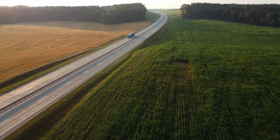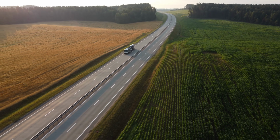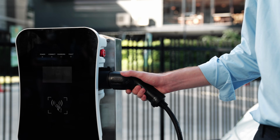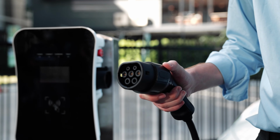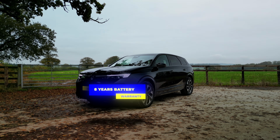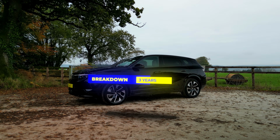So the specs then. Let's go through those, shall we? At the time of filming, if you so wish, you get free home delivery. Remember, this could change in the future. You get £500 worth of credit towards a wall box installation, or £500 towards public charging. That's obviously with the EV only, which is what we're in today. You get 8 years of battery warranty and 3 years of roadside assistance and recovery. Obviously those 8 years are for the battery only, and you get a 3-year warranty period with the petrol model.